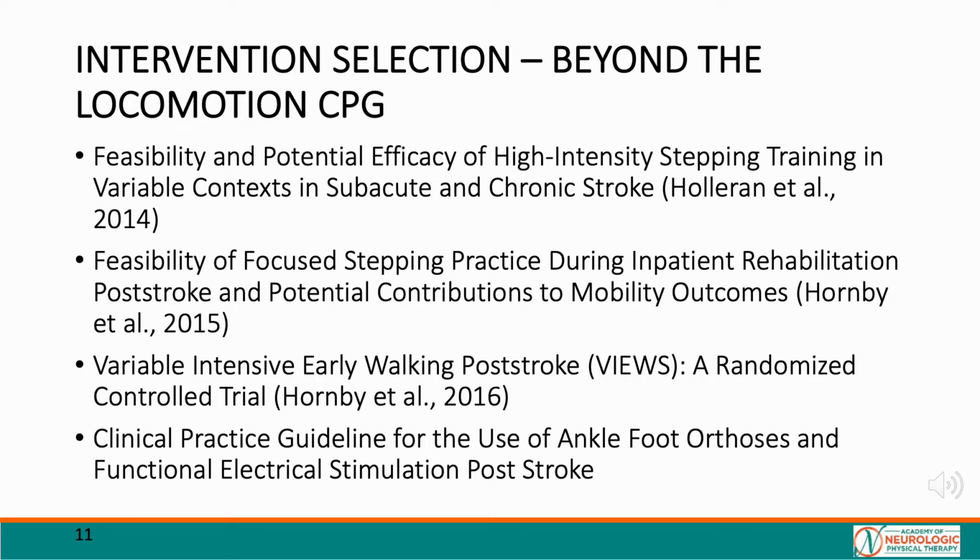The last study was a randomized controlled trial by Hornby et al. in 2015, and it demonstrated that stepping practice at high intensity in variable contexts showed a significant improvement in self-selected gait speed, the 6-minute walk test, and sporadic single limb stance compared to conventional therapy.